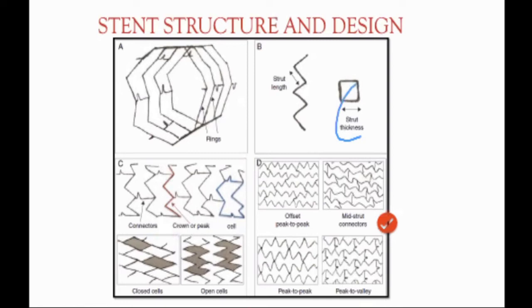So the design and geometry of these components define the mechanical performance of a stent. Crowns and rings determine the radial support and expansion capacity, and the number of connectors is responsible for the longitudinal stability, flexibility, and deliverability, side branch access, and longitudinal integrity. Open cell designs with a reduced number of connectors provide greater stent flexibility with reduced arterial injury and decreased neointimal response.